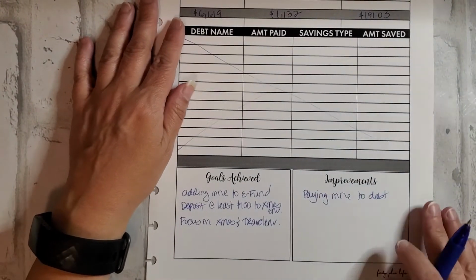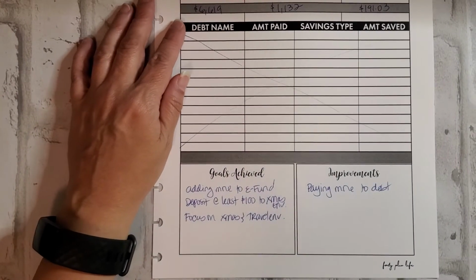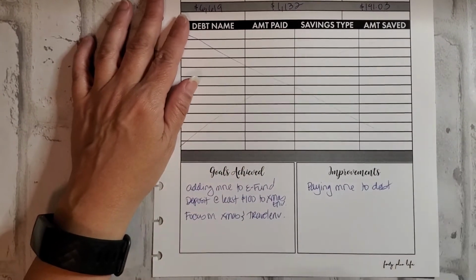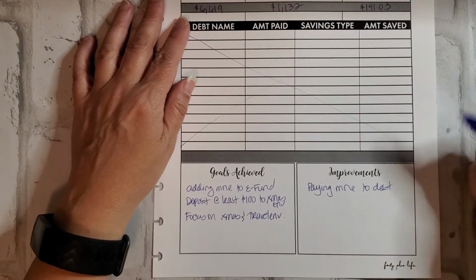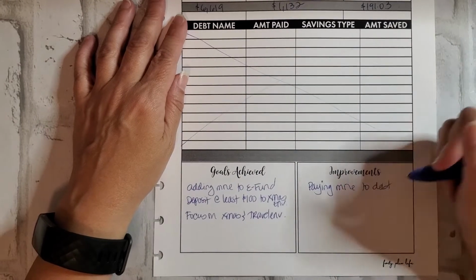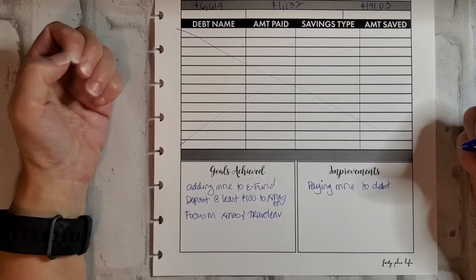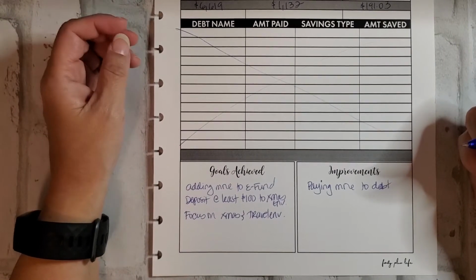So, paying more to debt is what I would like to improve on. My daughter's learning, and my older daughter learned. So it's just a cycle. You gotta learn. You get down to a point where you're like, oh no, what do I do? And then you learn from it. So we've all been there.